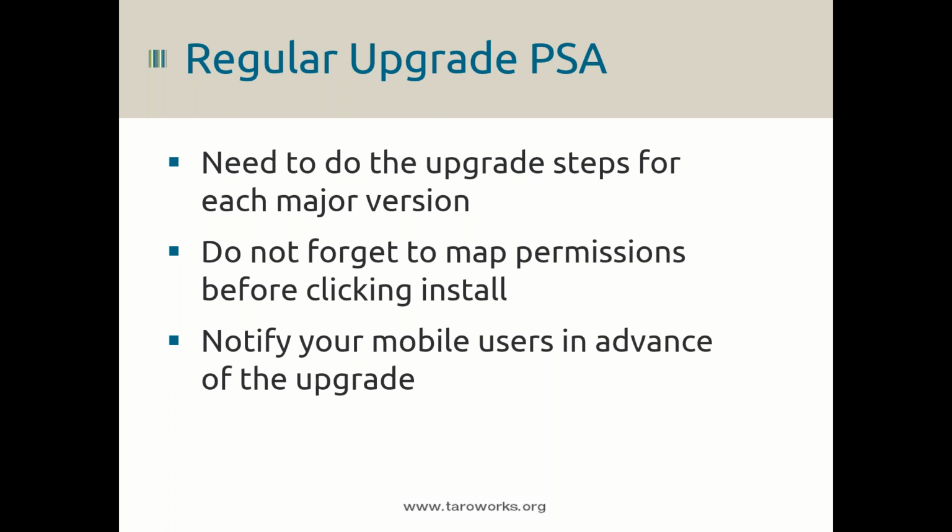Secondly, don't forget to map the permissions before clicking install. If you're actually looking at our articles and following our upgrade articles, as we hope you're doing, this step's in bright red and we've called it out, but it is easily missed based on the structure of the page. The implication of skipping this step is that you're going to have to go back into your security profiles and manually do the settings for the new features, which is not fun and can be time consuming. So just don't forget to follow the steps exactly.